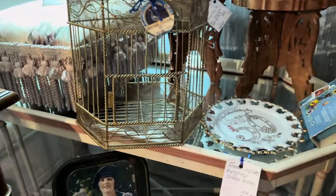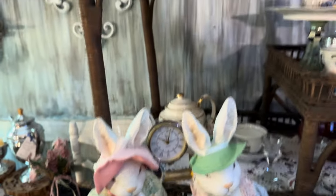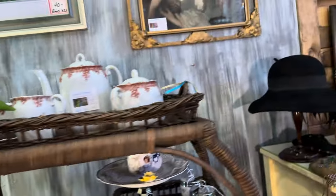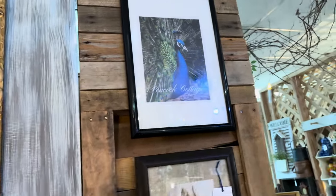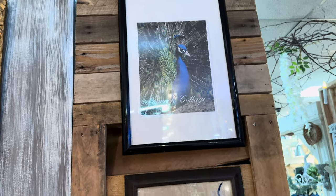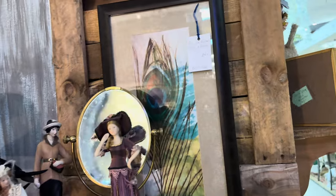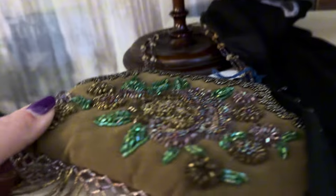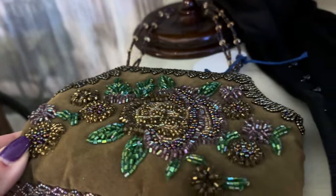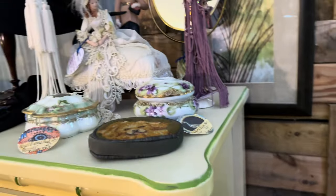That was a cool bird cage. I thought that one was kind of fun. And then I think I'm gonna show the peacock thing in a second. Oh yeah, this one right here. I thought that was really pretty. It said something like Peacock Cottage or something along those lines. But that was a really fun booth. I really liked that one. They had some really pretty pieces, some of those bags, and also some really pretty trinket boxes and all of that in that booth.